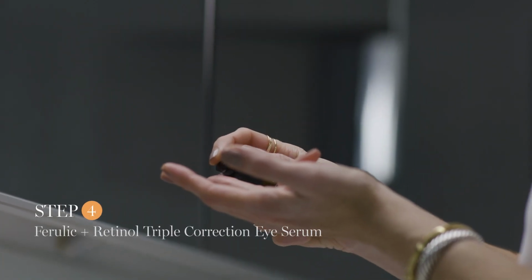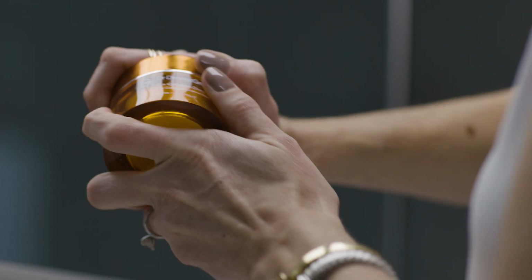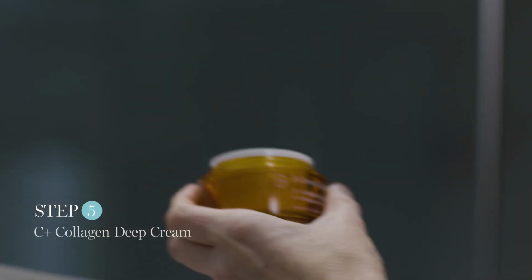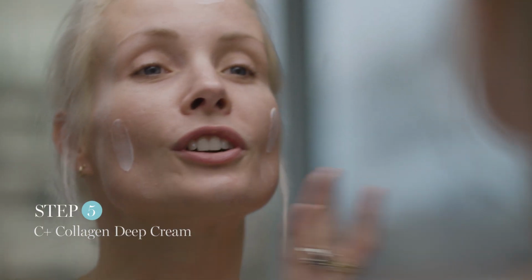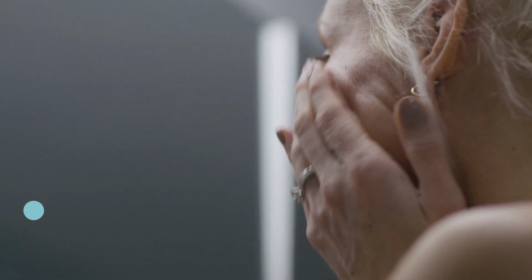And now onto my eye gel. And dab on. Love this stuff. This is C and Collagen. This will add deep moisture to my skin. It's like a glass of water straight to the skin. Lovely, dewy, glowy. You can see me for the moon. And that is my nighttime skincare routine.